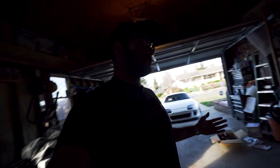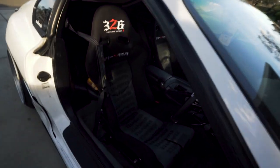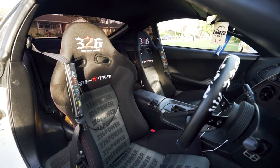I think what I'm going to do now, maybe I'll go take some photos downtown later on and clean it up a little bit. But 326 products are super great, good authentic parts. They look good for the quality. You can't really beat it because everything looks way better than I expected. But yeah, so that's all I have.